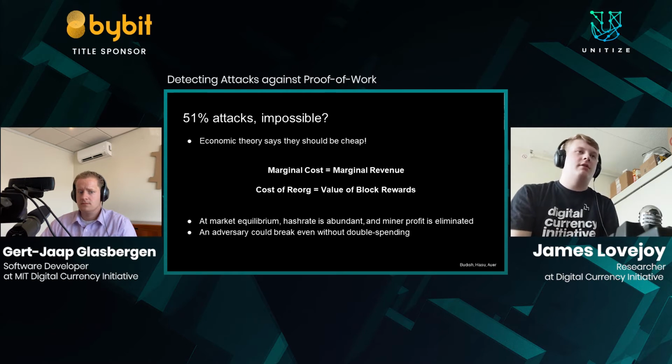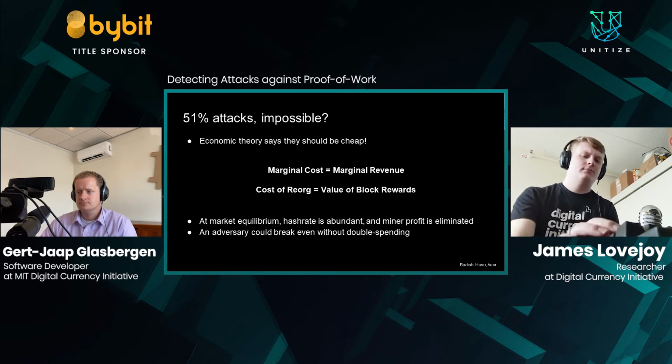And it comes down to this theory from microeconomics, which states that at market equilibrium, the marginal cost becomes equal to the marginal revenue. And what this means for proof of work is that the cost of a reorg should equal the value of the block rewards from doing that reorg. So at market equilibrium, hash rate is abundant and miner profit is eliminated, meaning that an adversary could break even without even having to double spend. And this was introduced in actually 3 separate papers, one by Eric Budish, one by Hasu and a few others, and one by Raphael Auer.